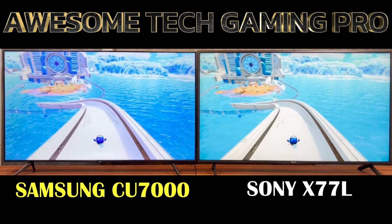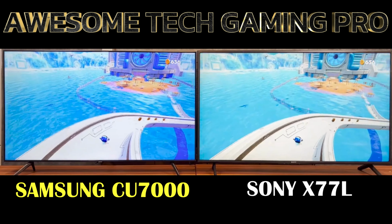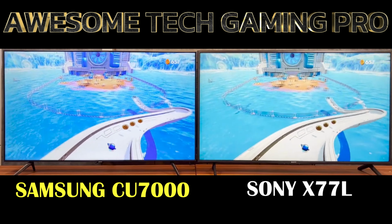It supports HDR, but this adds almost nothing, as it can't get bright enough to bring out bright highlights and it can't display a wide color gamut.